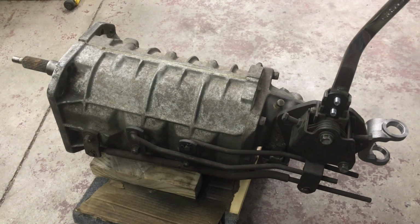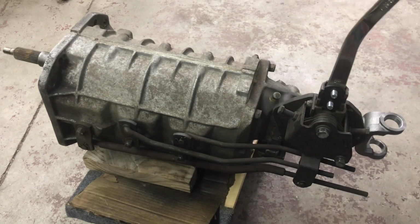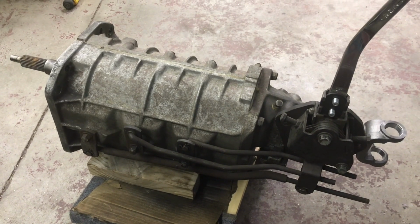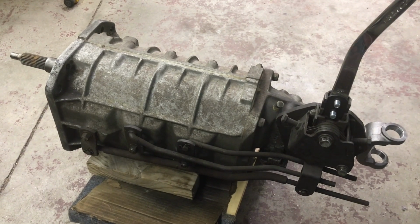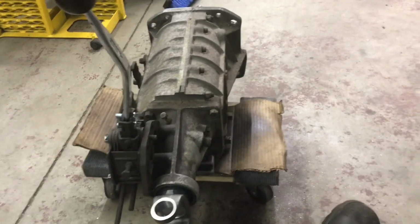I'm actually excited to clean this up. Maybe modify the shifter a little bit, trim off these long pieces using my foot as a pointer. And I'm pretty excited to buy this. I got it reasonable. And it will end up in a project. The race version, if you are shopping for an old Doug Nash, Richmond bought them.